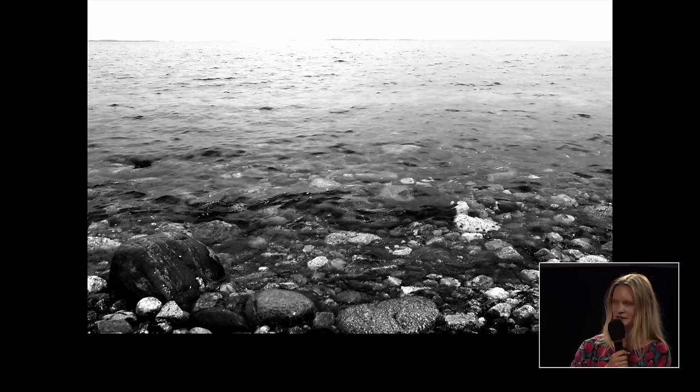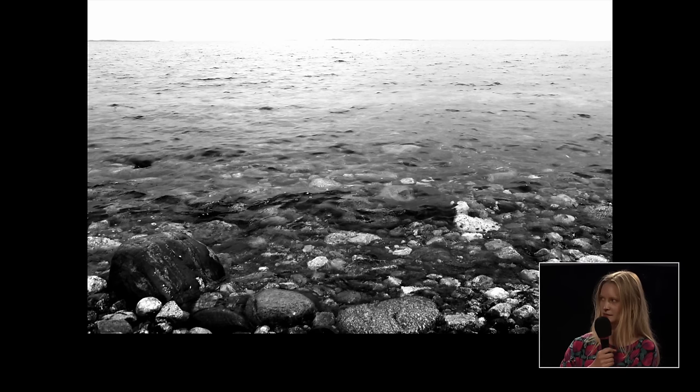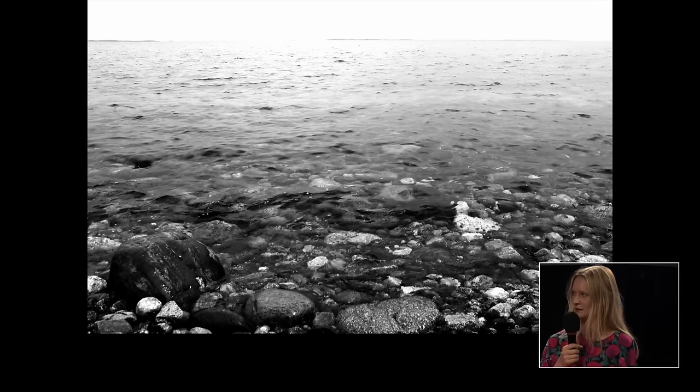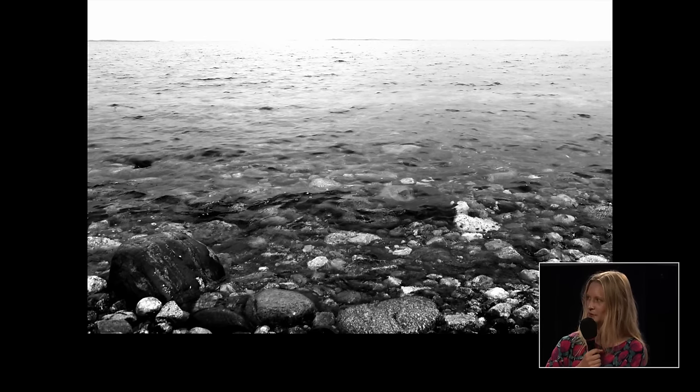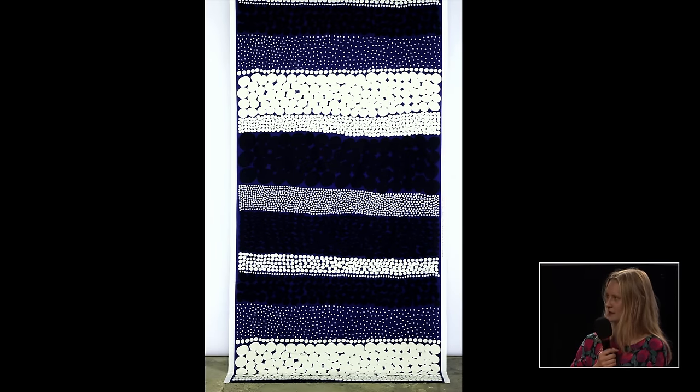So once I went to this island called Jurmo. It's quite far from mainland Finland. It's this really raw nature there. There's only a lot of rocks and grass and only a few trees, but there's a few people living there. And I think it's one of the most beautiful places where I've ever been. So based on these memories, I made this print where you can see the different sizes of rocks there.